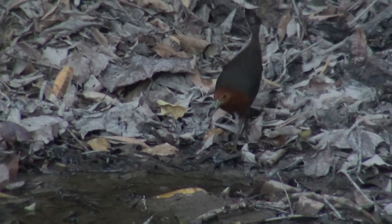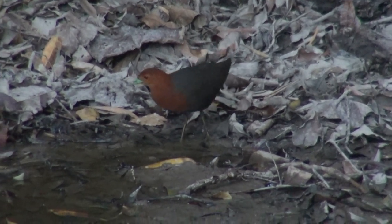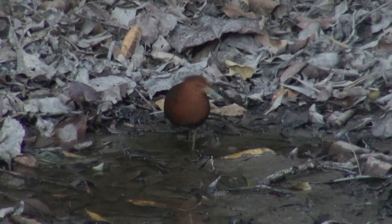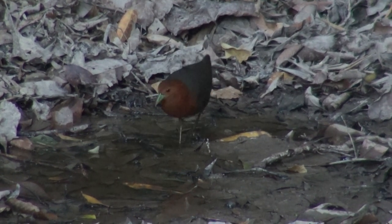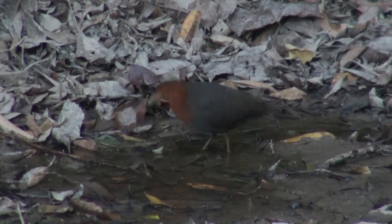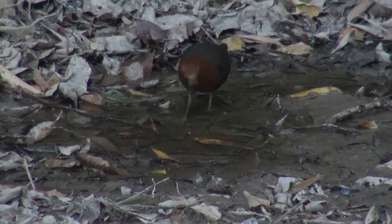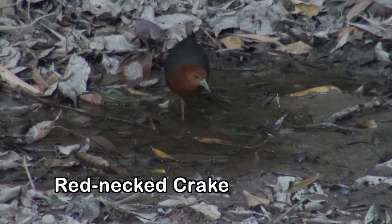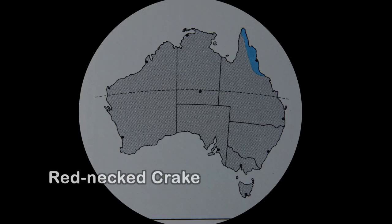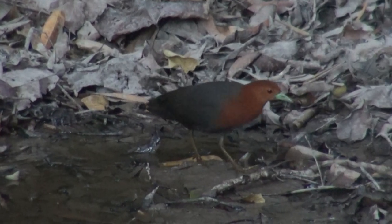Although almost the same height as buff-banded rail, it has a slightly larger body and shorter legs, and with far less colourful plumage, it easily merges into the shadows of the rainforest when disturbed. It works methodically down a stream, raking pebbles and leaf litter with bill and feet, probing for frogs, tadpoles and crustaceans in the water, or insects, snails and worms on land, and readily crosses creeks by swimming.